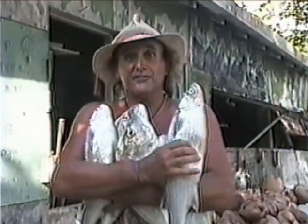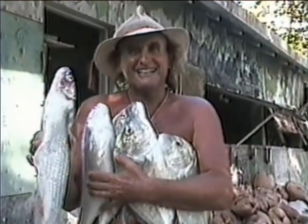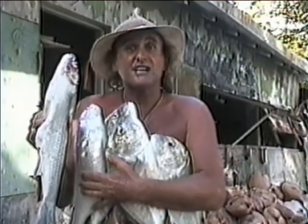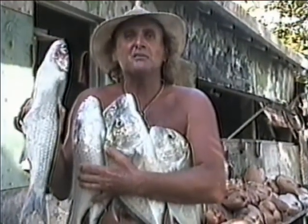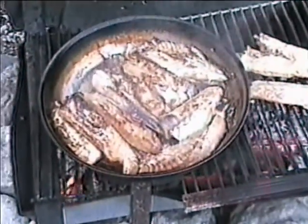Hey, we got fishing today. Got little bait fish, beautiful mullet. What a light. We're going to cook them with butter cognac sauce and shallots and candied garlic. Yum, yum. What a beautiful day of fishing. Cooking the fish, like you see.